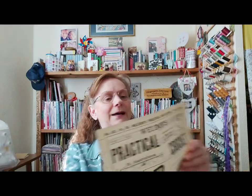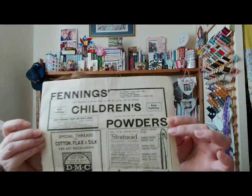And yet again in here, children's powder for children cutting their teeth, prevent convulsions. Oh yeah, are cooling and soothing, contain nothing injurious to a tender babe. Oh wow, look at that. Isn't that amazing? As I say, the adverts just fascinate me, absolutely fascinate me. Perhaps if I did actually look into more on the advert side of it, I might find dates.